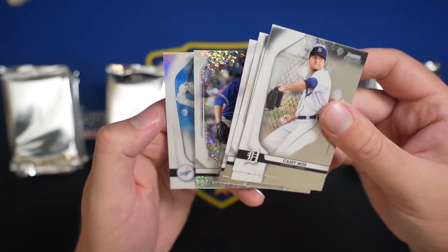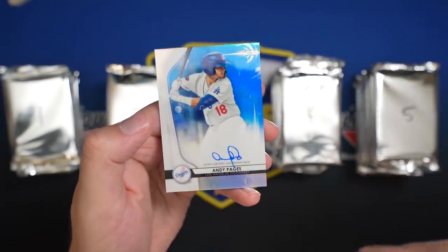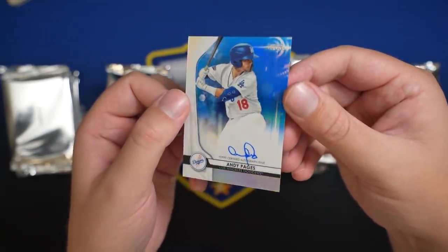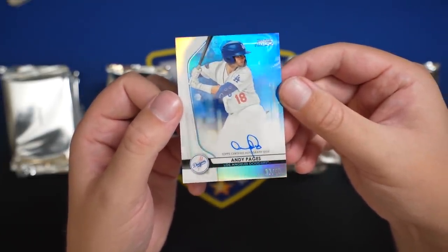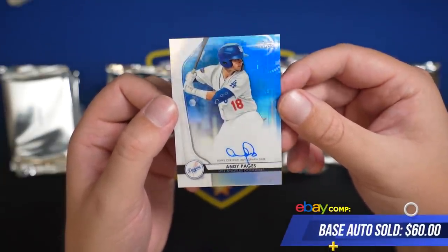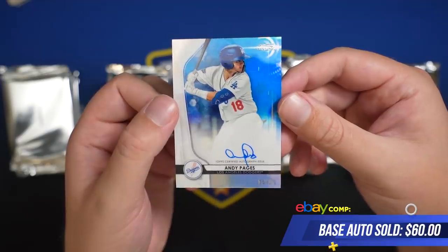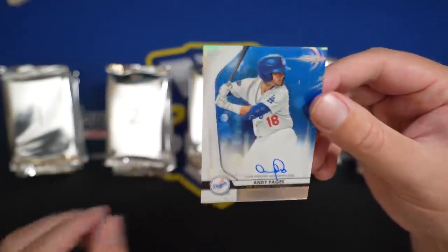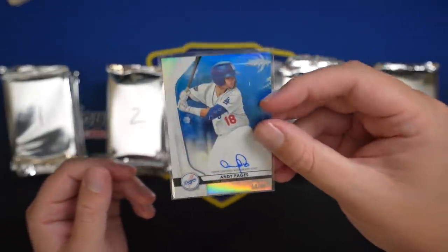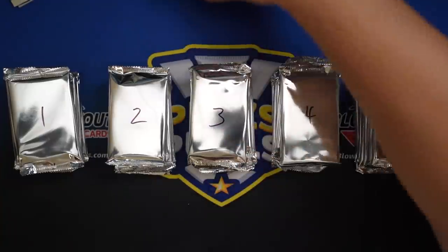I think this is Pages. Boom, boom, boom. Number 18. That is a beauty. Andy Pages. Top prospect, center field, slugging for the Dodgers. 15 of 25. That's a beautiful card. I know a guy that would pay big money for that card. So you hit a Vargas orange and a blue Pages. That's pretty good.